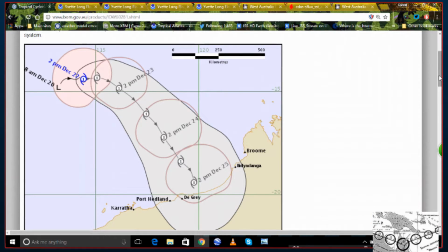Welcome to another update on Tropical Cyclone Yvette, which remains a Cat 1 system. I will now hand over to Lachlan, who will provide the latest information.